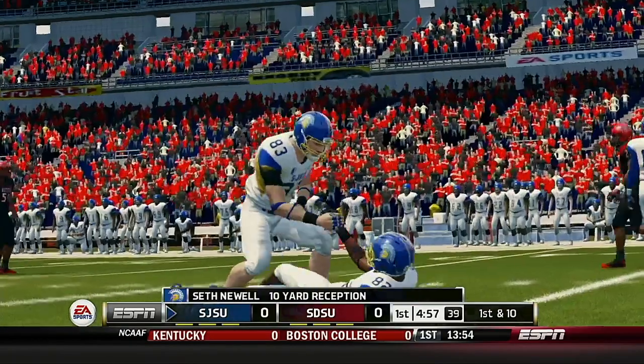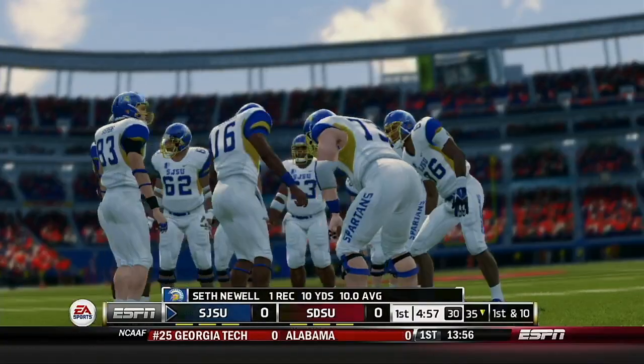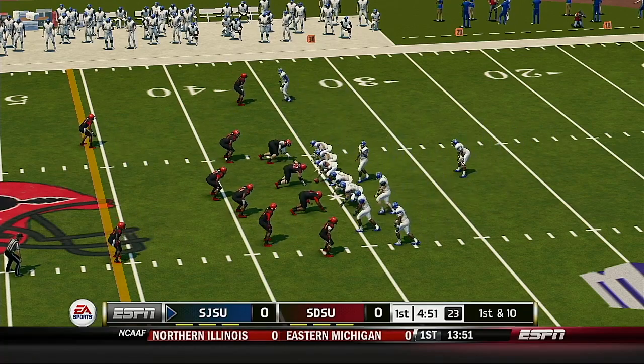Stop at the 35-yard line. That one's more than good enough for the first down. Well, Brad, that is a great play by the quarterback to find his target past the marker to keep this drive moving. First down, 10 yards to go. Ball on the 35-yard line.